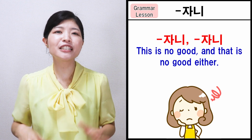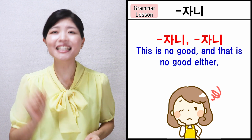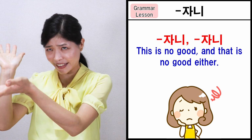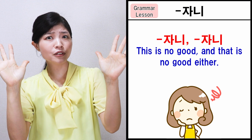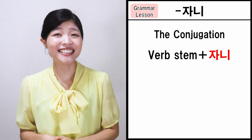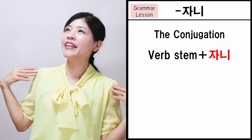You often repeat 찬이 twice to say this is no good and that is no good either. Oh no, both situations are pretty bad. The conjugation is verb stem plus 찬이. Simple, isn't it? Oh, that helps.